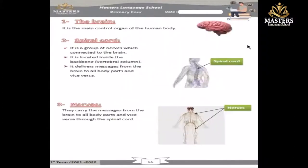Firstly, the brain. The brain is the main control organ of the human body. The spinal cord is a group of nerves connected to the brain. It's located inside the backbone. It delivers messages from the brain to all body parts and vice versa. Nerves carry the messages from the brain to all body parts and vice versa through the spinal cord. So again, the human nervous system consists of brain, spinal cord, and nerves.